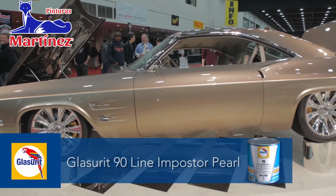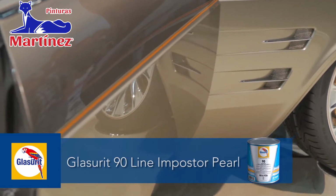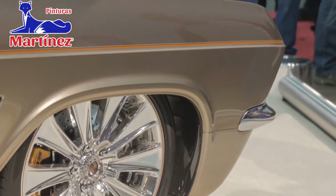We call this Imposter Pearl because I mixed up both colors, made them up, and I have Imposter Pearl Light and Imposter Pearl Dark. And actually, if you look at the top color, it's a darker color. But if you look at the bottom of the car, that's the same color that's at the bottom of the car, and then it's blended as it comes up to that two-tone line.